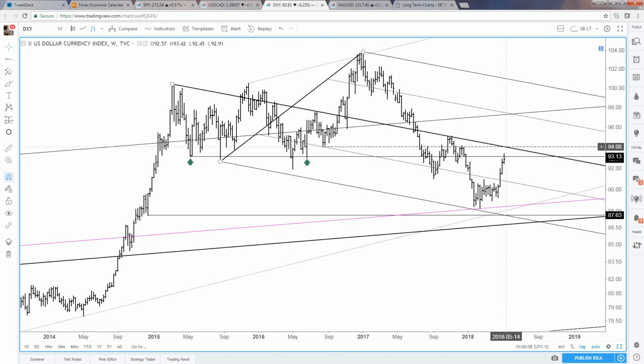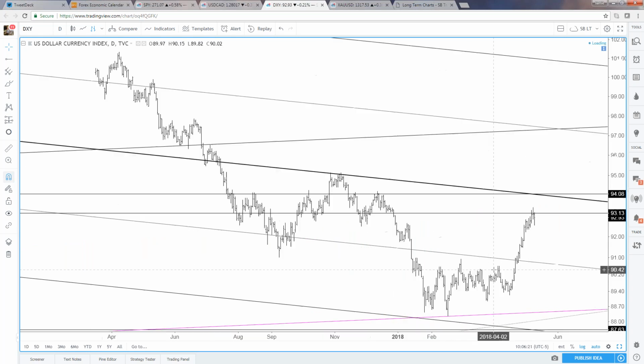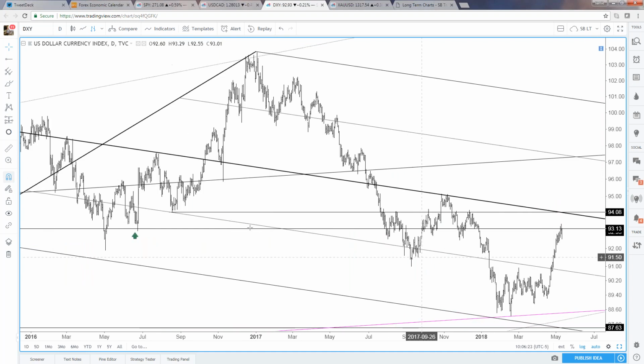High so far is the other level being about 94, maybe a hair above, and that was the resistance level for the fork back in November, support back in June of last year. So you can look at it right here, and you can see that it's awfully precise, right? The median line here. So that's the level.